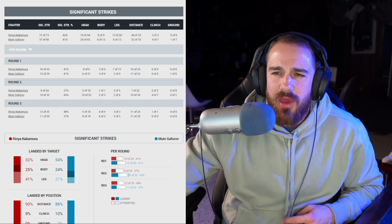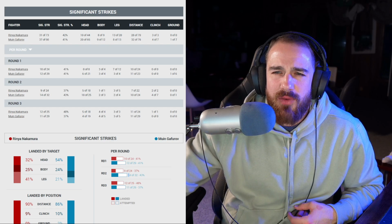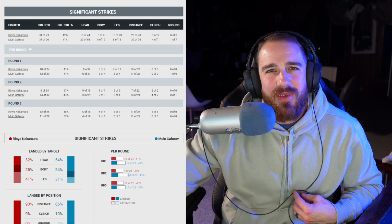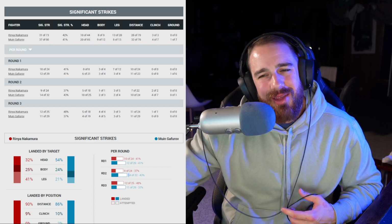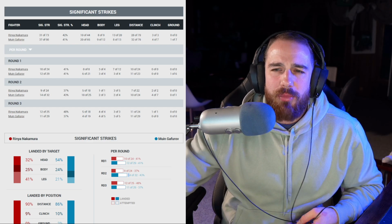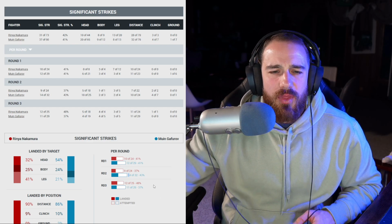And Gafurov catches a kick and goes for the control, but Nakamura shucks him off, gets on top. Nakamura goes for a strong guillotine, but just doesn't have the position for it. If he would have hipped in, maybe he loses the guillotine, but he gave it. A brief moment of possibility from Nakamura, but nothing there.